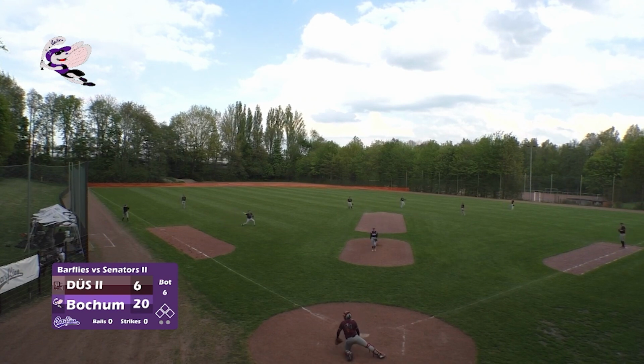Then again, we also learned that the umpire is always right. Keep that in mind.